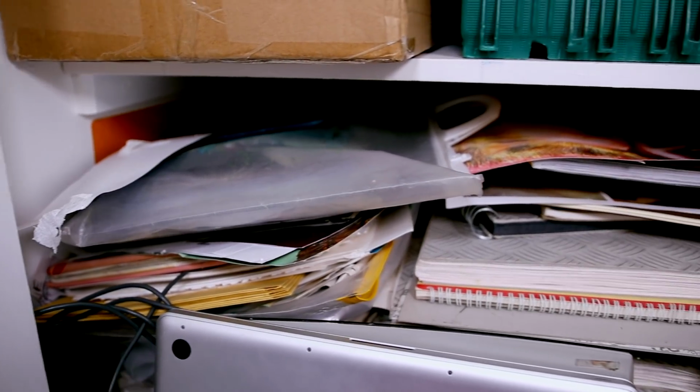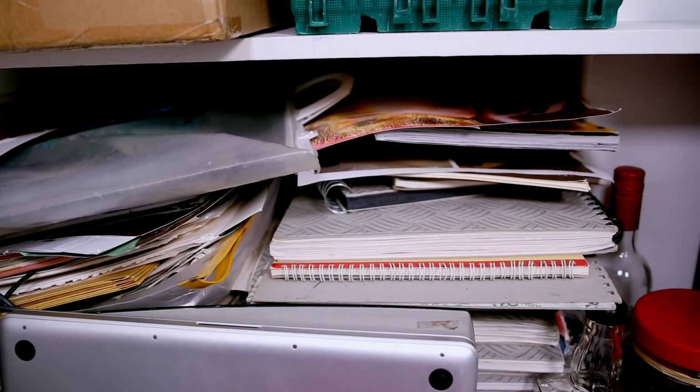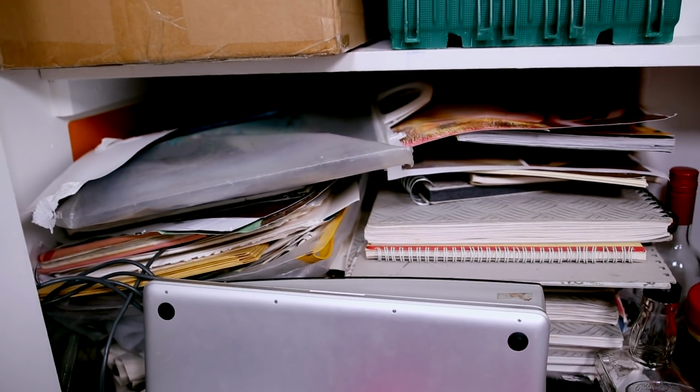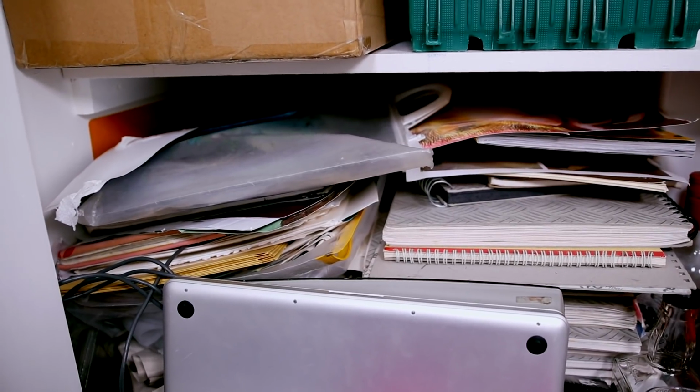And then at the very bottom is all my art stuff across my life. That's unorganised. Art books, paintings on paper, drawings. I need to sort that before I move. That's on my list. And that is it. That brings me to the end of the art studio tour. Hooray!